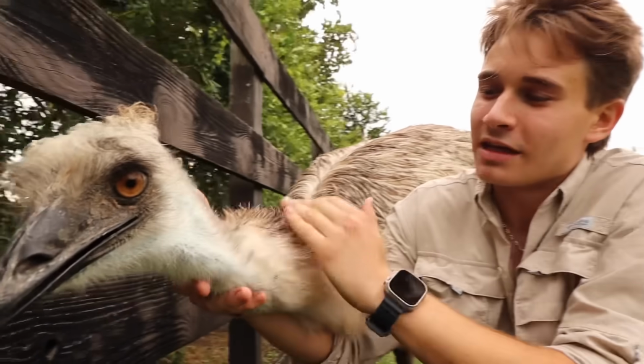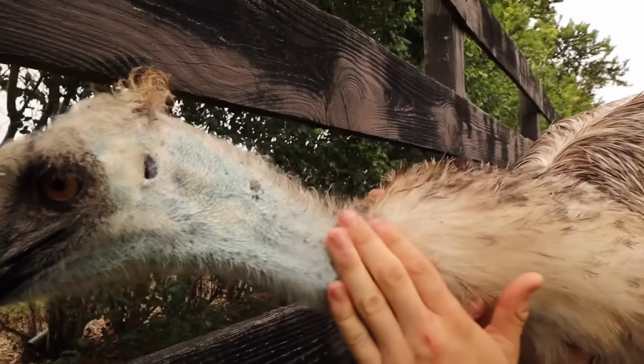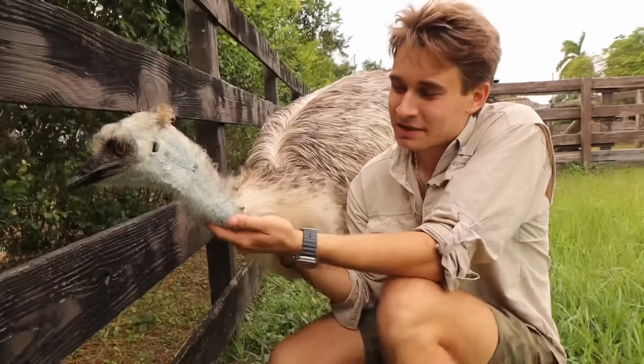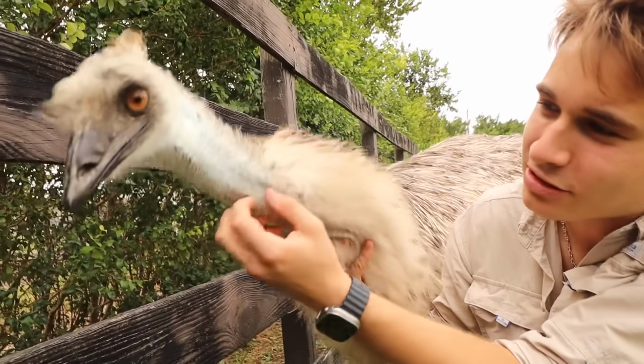So you see, the emu breeding season is gonna be starting up soon. You can see she's got this incredible blue neck. These are the breeding colors for emus. Now, she will keep the blue throughout the year, but this time of year, the colors get really dark, they get really blue, and this girl is just amazing.